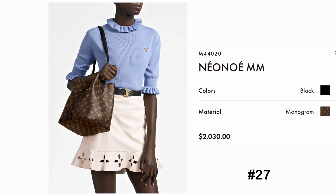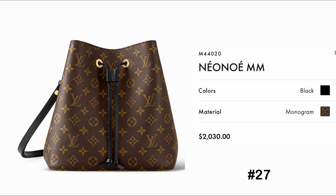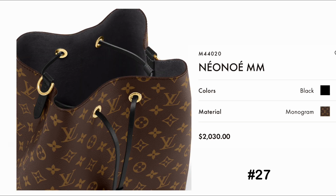Another special mention bag for $2,030 US is this very beautiful NEONOE, good size, a classic style of Louis Vuitton. I love that it comes in the classic monogram with the black leather detail. Definitely, I would want to add this to my wish list.